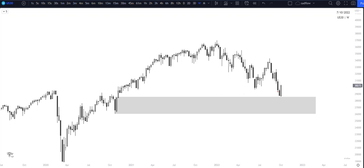Okay, cool. So let's talk about US 30. Let's talk about the behavior that had occurred and again why retail was shorting. So, using that same type of narrative, that same type of behavior that we were talking about with Bitcoin at those lows, where retail is continuously shorting to the downside, same thing here.